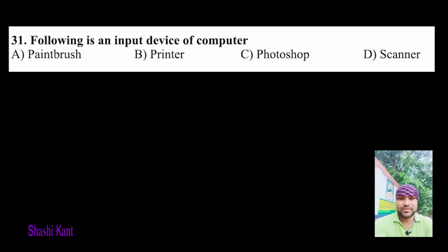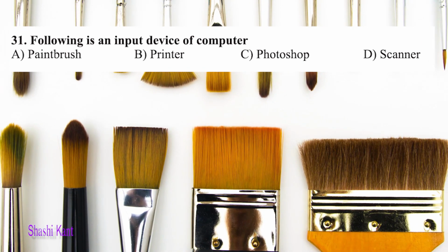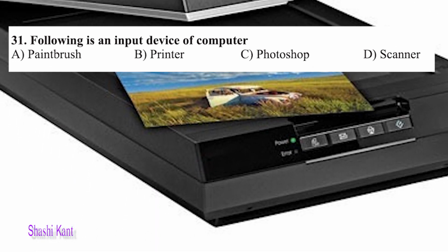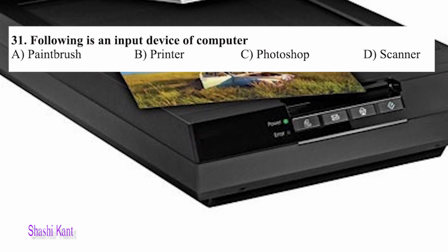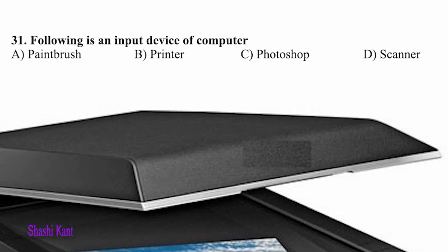Question number 31. Following is an input device of computer. A, Paintbrush, B, Printer, C, Photoshop, D, Scanner. And the correct answer is D, Scanner. A scanner is an input device that scans documents such as photographs and pages. This creates an electronic version of the documents that can be viewed and edited on a computer.